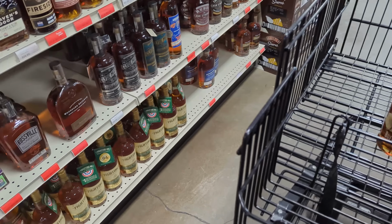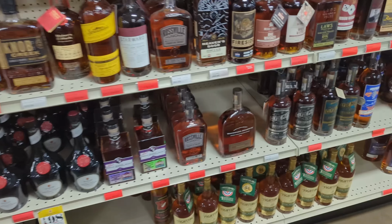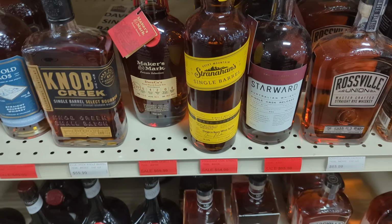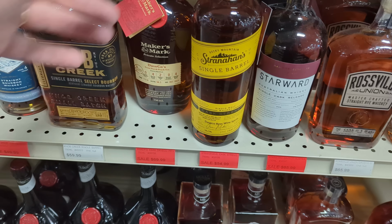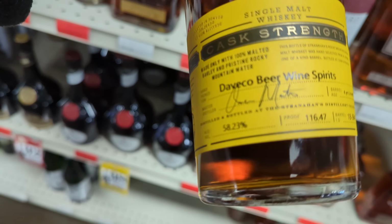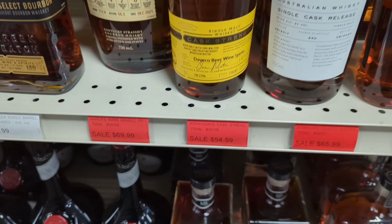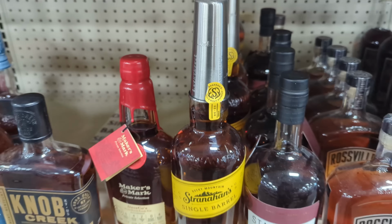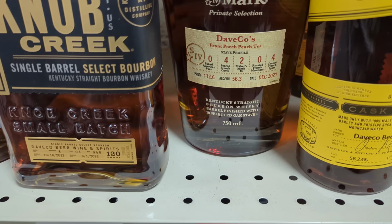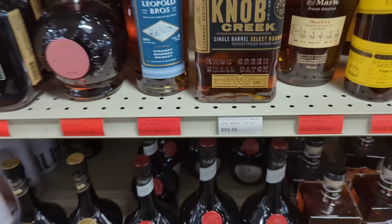So I've stumbled into kind of like the single barrel section here at Daveco, and they have a lot of good whiskey here, and it's all very unique whiskey to them as well because they're all single barrel picks. So they have Stranahan's single barrel coming in at 58.23%, so kind of cask proof there, or cask strength. $54.99. That would definitely impress our guests with kind of like the cowboy shot on top. Also have a really interesting Maker's Mark pick there as well if you're interested in that, and a really good single barrel Knob Creek pick there too.